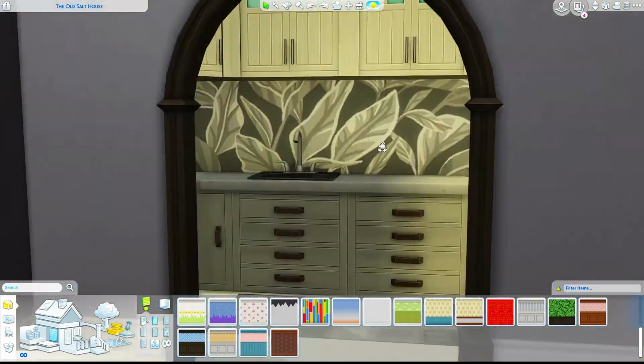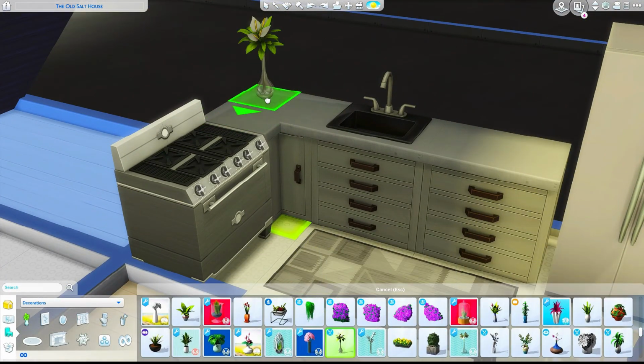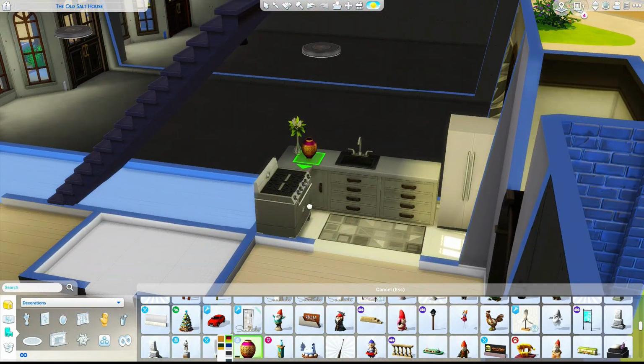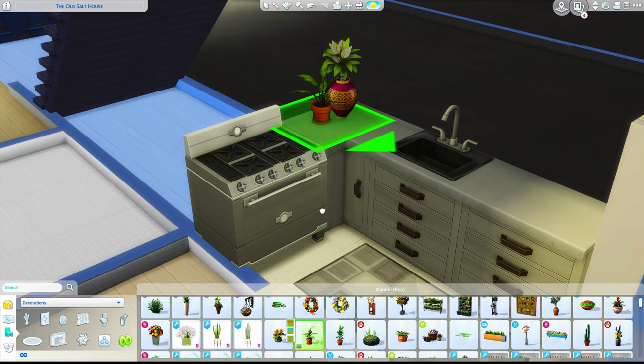So here I was experimenting with this little leaf wallpaper. I think I did eventually switch it out for a tile type wallpaper. I wasn't really feeling the leaves, and for the longest time I was trying to figure out what it was about the kitchen that I didn't like, and it ended up being the wallpaper. So I did go ahead and switch that out.